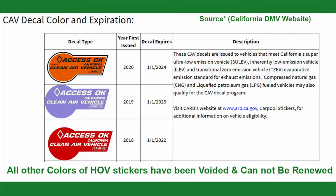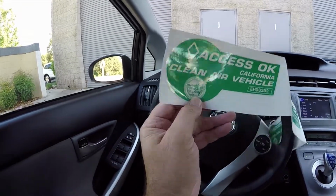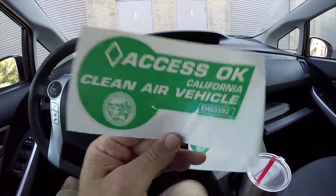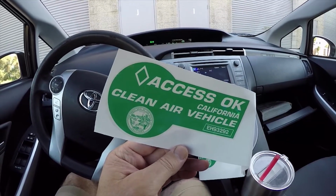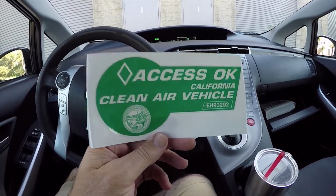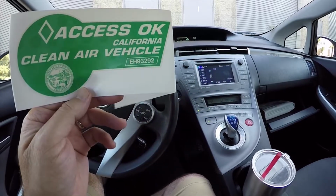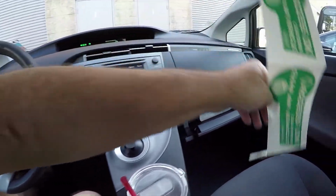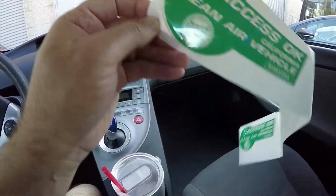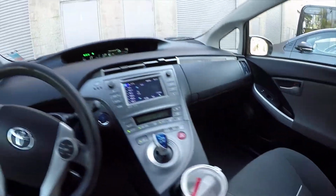Carpool stickers. These green carpool stickers that were assigned to this car are all expired. The green stickers expired January 1, 2019. So if you buy a car that already has green carpool stickers, those stickers aren't good anymore, and they don't authorize you to go in the carpool lane. So you can peel these stickers off and stick them on the car, but it doesn't do you any good.